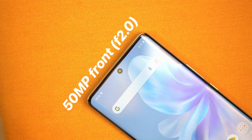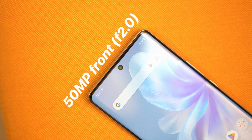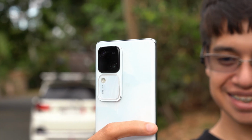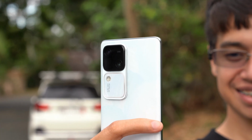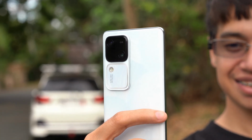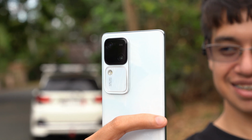In front, the V30 sports a 50 megapixel selfie shooter. It can also shoot videos at the same resolution as the rear cameras, but with the absence of gyro EIS support. The cameras are quite nice. Both were able to provide depth and clarity in our shots, but we'll leave it to you guys to judge. Check out our sample shots right now.